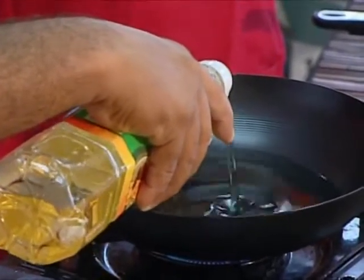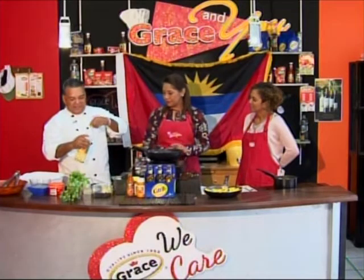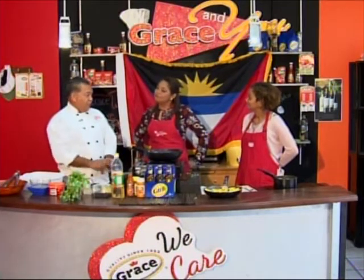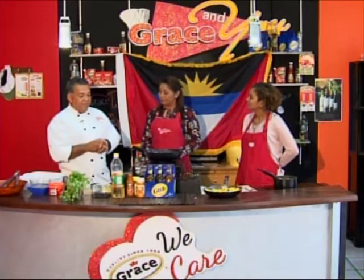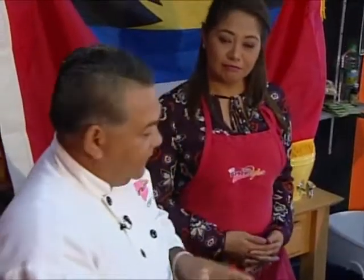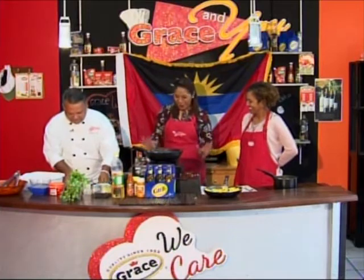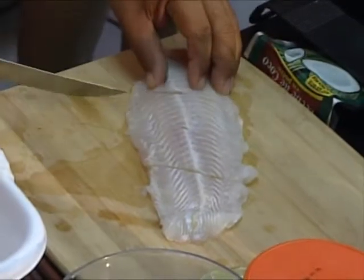So we've got to get the oil heated up, because this is deep fried. Going back to Barbuda again, they use a lot of shark, so we go for filet snapper and stuff. They go for shark, and shark is one of the main things for them. They call it shark and fish. What you're trying to say is that we're not using the shark, right? We're using a white fillet. This is very easy.